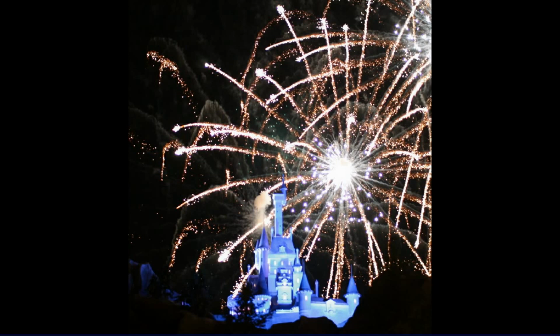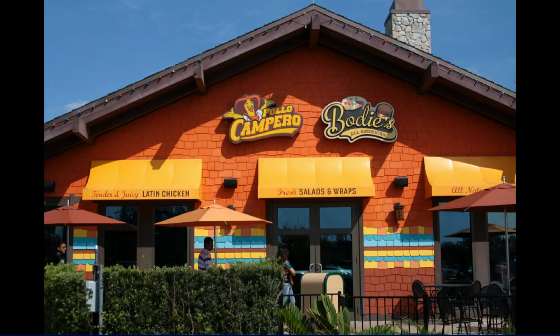Now the Beast Castle is every bit as good as Cinderella Castle, giving you a foreground for fireworks. I thought that was an interesting thing. If you're looking from the bridge, it could be a worthwhile thing to watch for in the evenings.